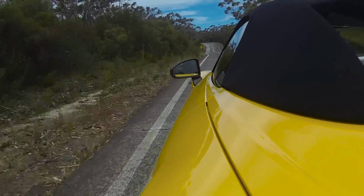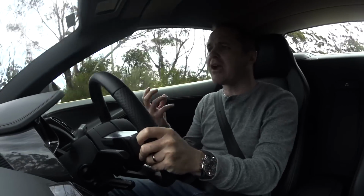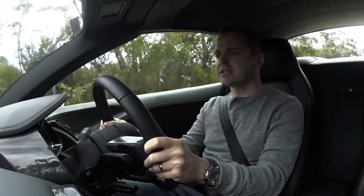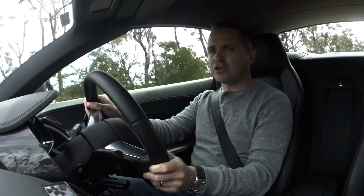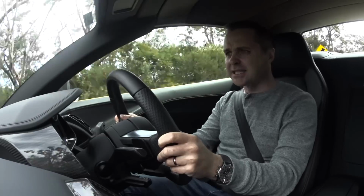Where this really differs from the Huracan is it's a lot less hyperactive, and I know I'm comparing this a lot, but it's a lot less hyperactive, and therefore you can actually spend a lot more time in it and feel less harassed, I guess is the word.